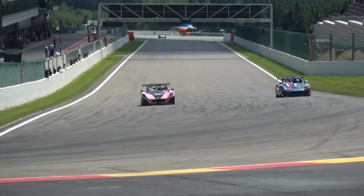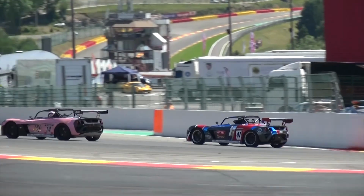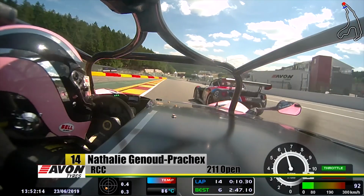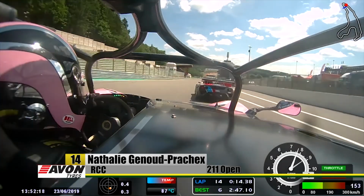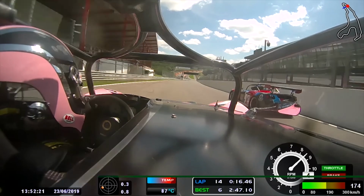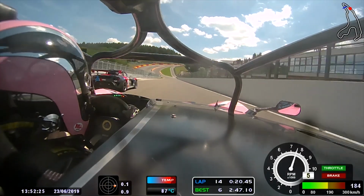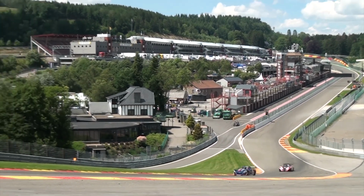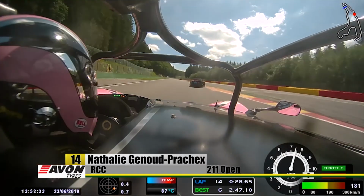Anthony Fournier and Natalie Genoux-Prachet. Natalie's got the upper hand as they go into La Source for the last time. Runs a little bit wide. Anthony Fournier is back into 3rd place. Great racing between these two. Now Natalie, we've seen, has got the speed, and he's going to challenge back to get onto the 211 open class podium once again. They're battling for 12th place, those two, but 3rd position in class, which is the more significant fact of the two.